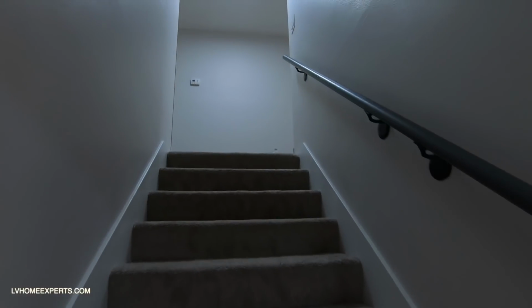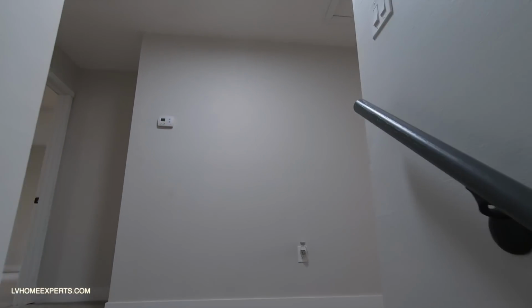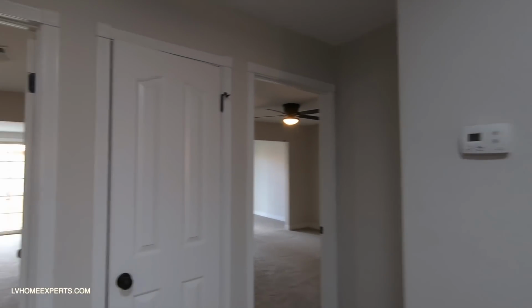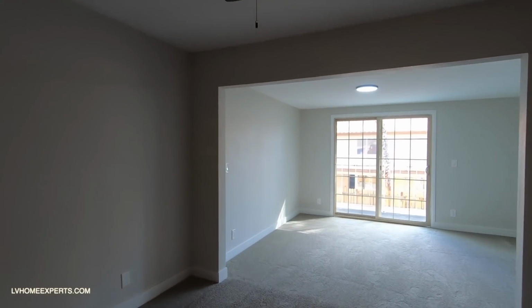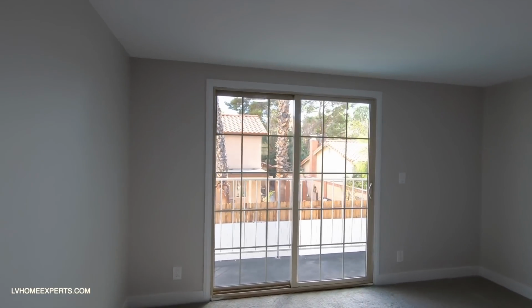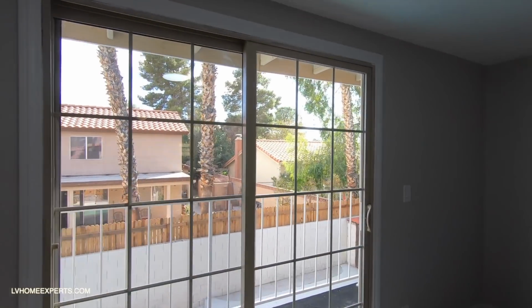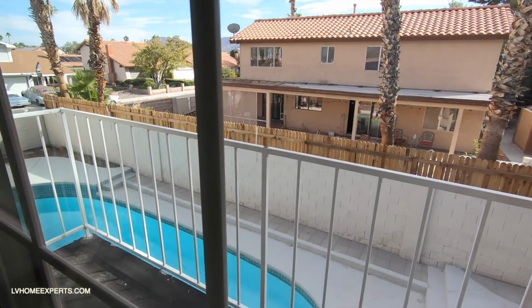Brand new carpet. The banister has been painted gray. You can see the pine. So this is very unique. You got like a bedroom with a retreat area. Here's that balcony to the back here. Not gonna go out there.